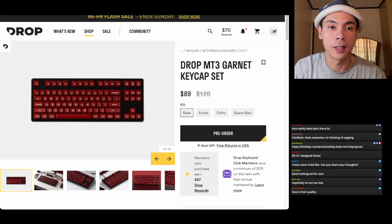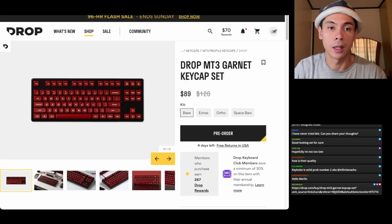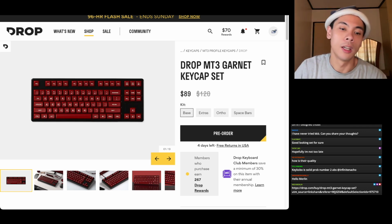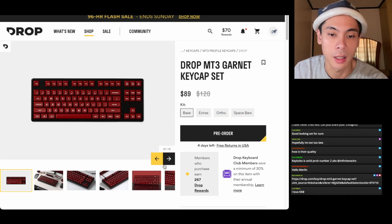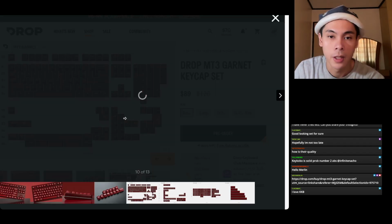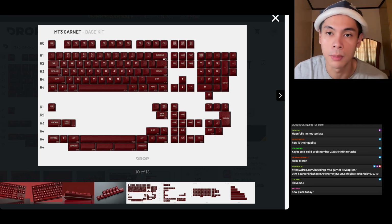The next one is going to be this one, MT3 Garnet. If you are looking for another MT3 set and you want something red, consider this set for a base kit of $89. Here, let's find a good picture of that base kit. For $89, you get a full-size supporting base kit with split spacebar support and the common layouts in between.